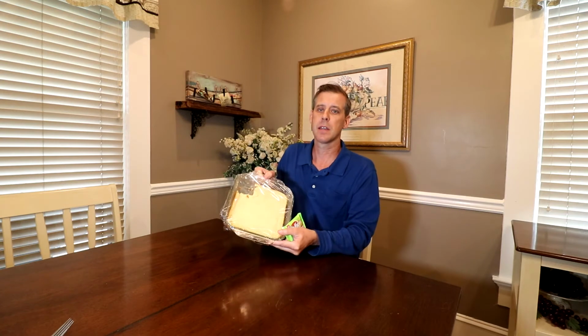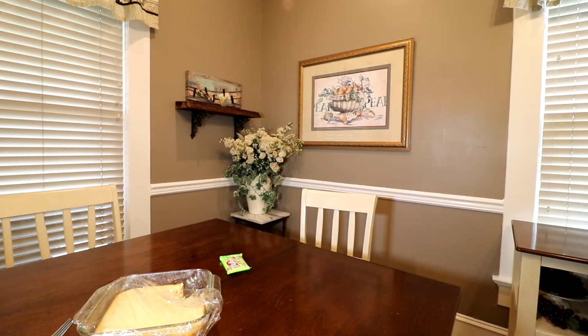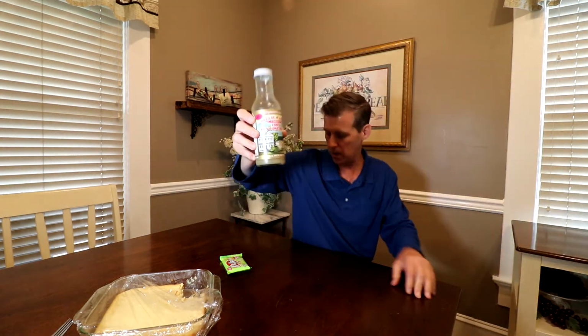I've been saving it because I really wanted to try it to compare it against a real key lime pie. So I actually made some key lime bars the other day, and I made that using Nelly. Nelly enjoys that. So to me, this is kind of a comparison between these two in a way.